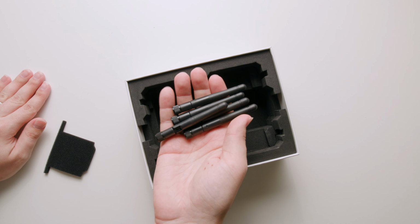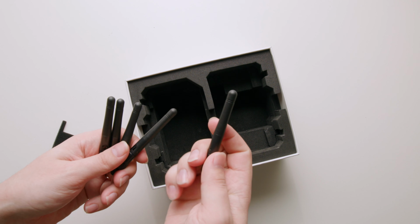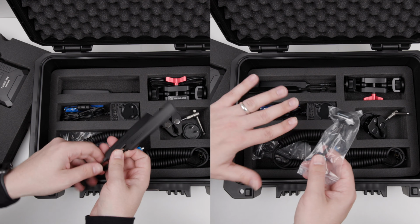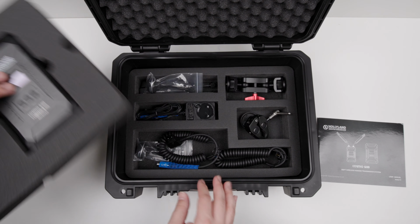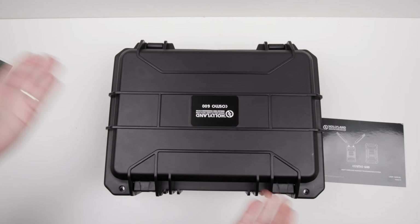Round nine, included accessories. The Mars 400S Pro comes with antenna and a wall power adapter. Also included is a nifty little spare antenna. The Cosmo 600 also comes with a spare antenna. It also comes with a completely different variety of antenna altogether: 2 D-tap power cables for running power, a little clamp for mounting a receiver to your stand, a USB cable, and a waterproof case to put everything in so you're not using fancy cardboard to carry things around.